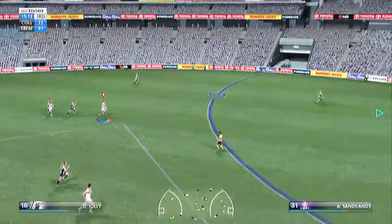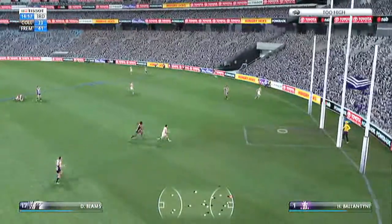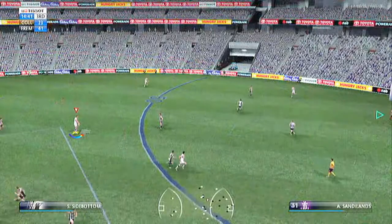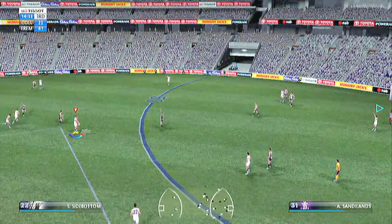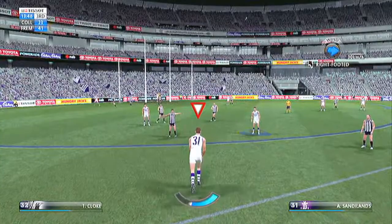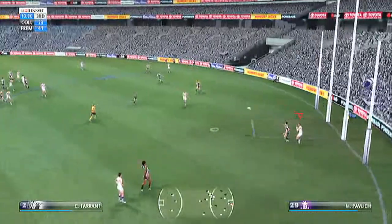The handball gets across to Aaron Sandlands, who has a go from the 50-metre arc. It goes all the way, but it's pulled back for the free kick for the high tackle. Aaron Sandlands is absolutely robbed by the umpire. But that's not the worst part. Although, sure, he should have paid advantage for that, surely.